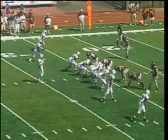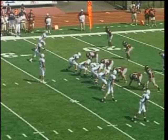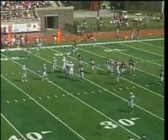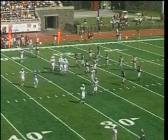Trips to the right side and two receivers to the left. It's an empty backfield for Alex Jenny here on second and 8 from the Colgate 25. Jenny, right side pass, in and out of the hands of Gallagher, and again, it's Wayne Moten there out of the defensive secondary to make the aggressive play to knock the ball away.